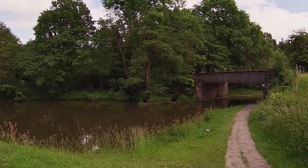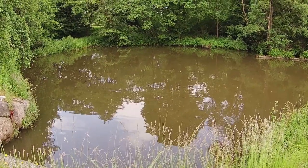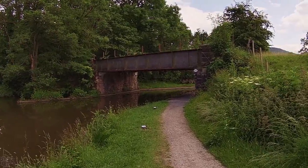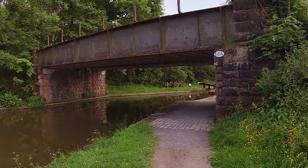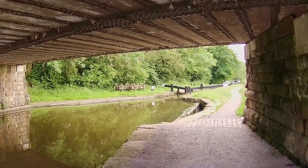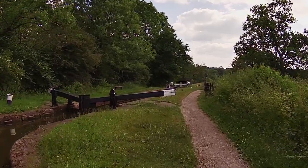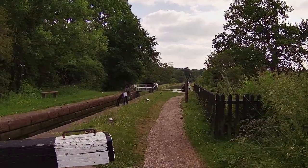This is where you turn your boat around. Bridge 56A here is part of an old disused railway line. I'll be really glad when I get down here. Someone's left the gates open though. Look at that. Although sometimes they do swing open on their own. I think I'll leave them as I find them.